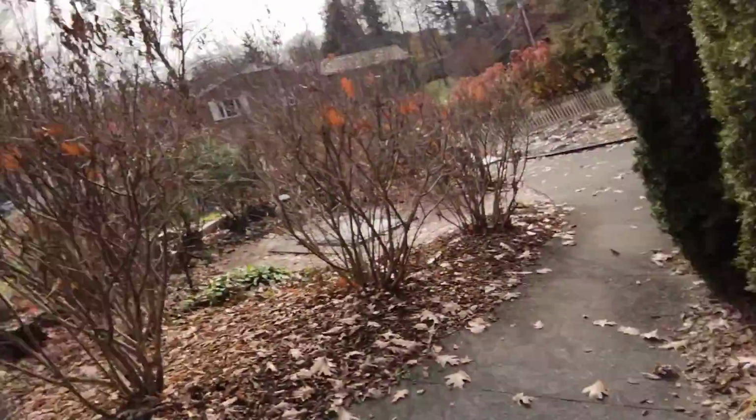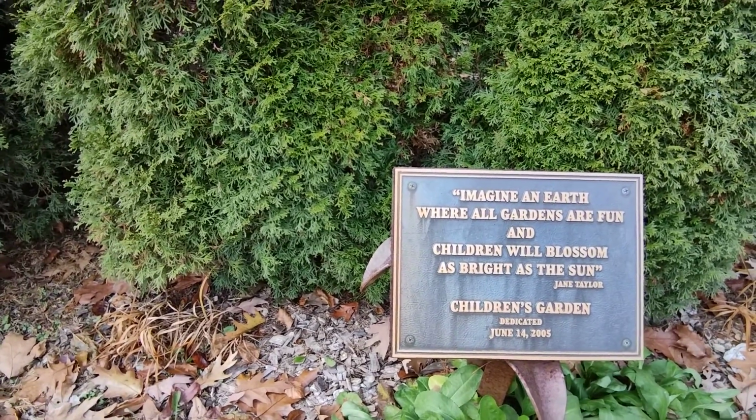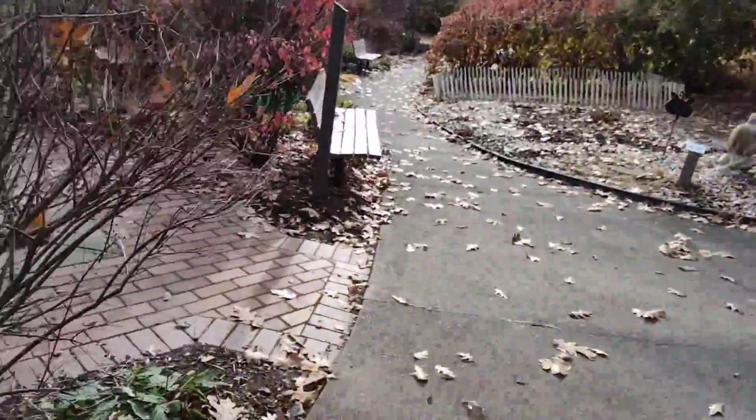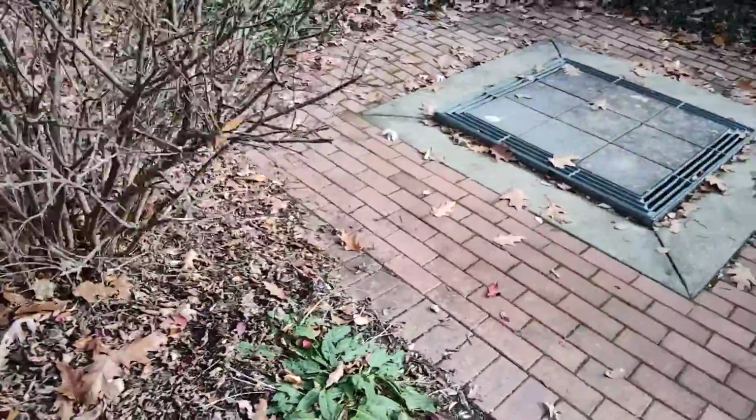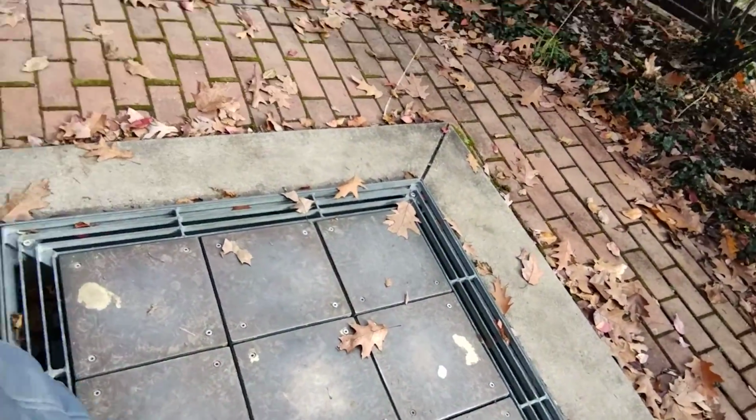I mean, come on. Imagine an earth where all gardens are fun and children will blossom as bright as the sun. Love it. You got these little nooks you can walk through. You got the little pad where you can make the music. I have my grandson over here.